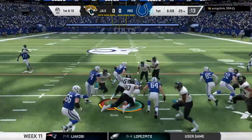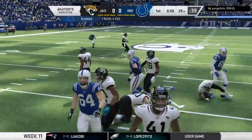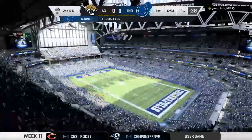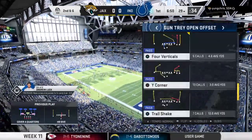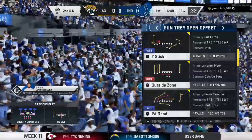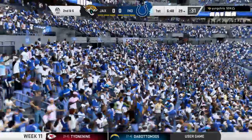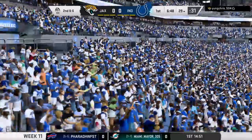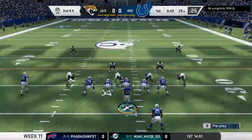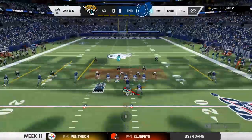Here's the second year back out of NC State, Nyheim Hines. And from the 25, they work this to the 29, a gain of 4. I call that play a success. A nice inside run sets up a very manageable second down, a very solid gain on that play. 2nd and 6, just inside the 30.